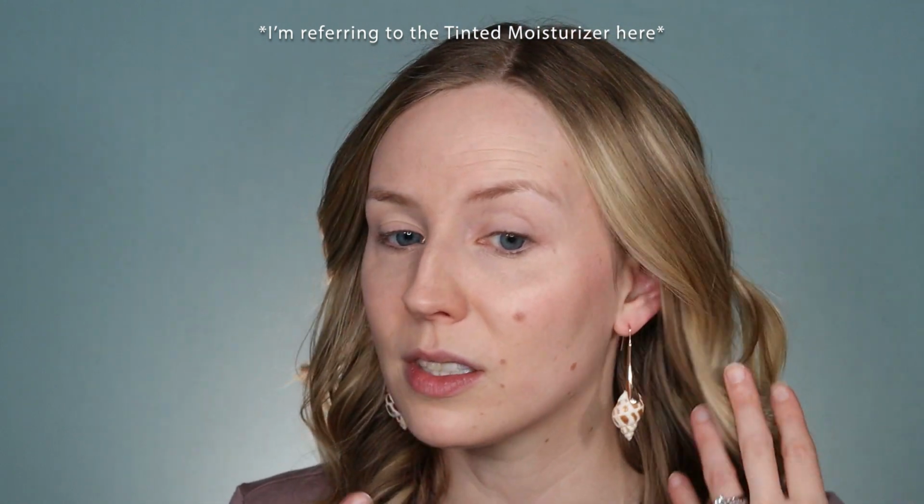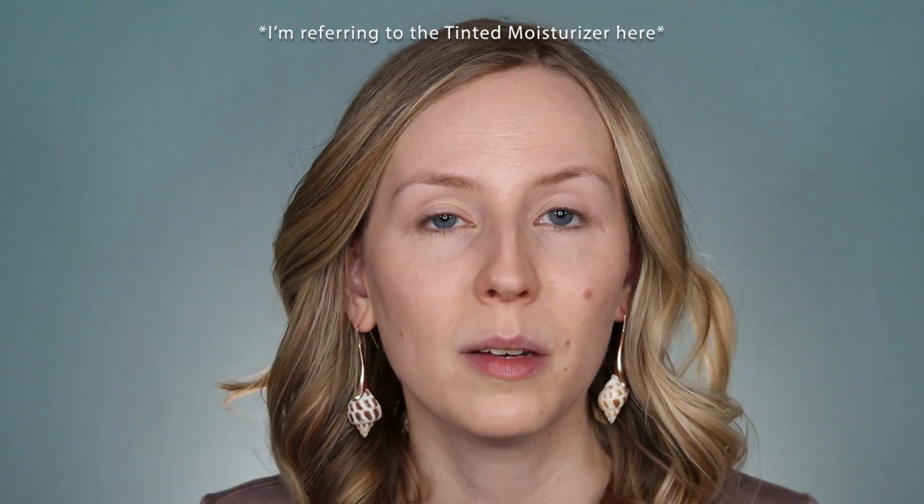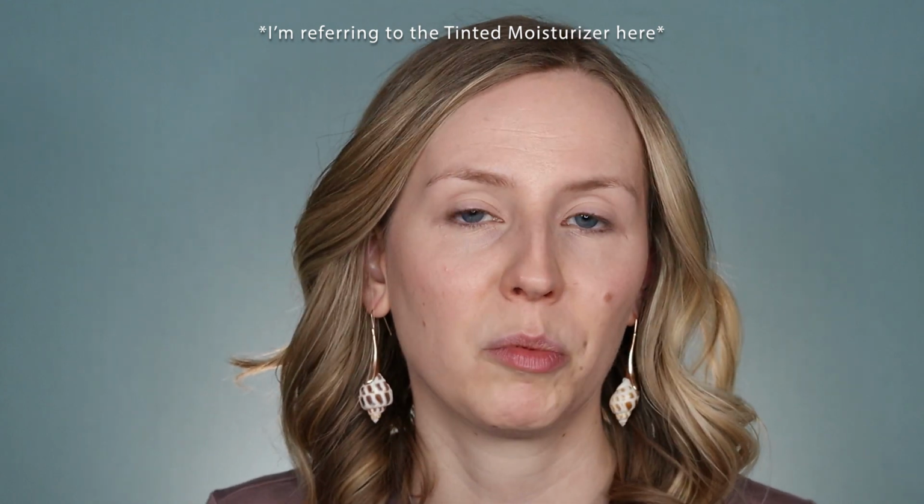I'm not quite sure if it's just the way it reacts with your skin over time, but it feels like it might be one of those that just takes a couple minutes to settle on the right shade.